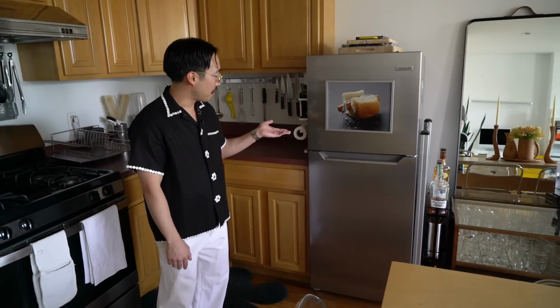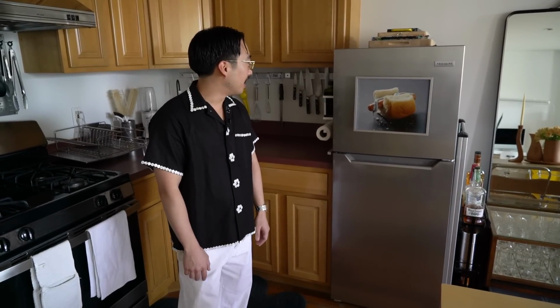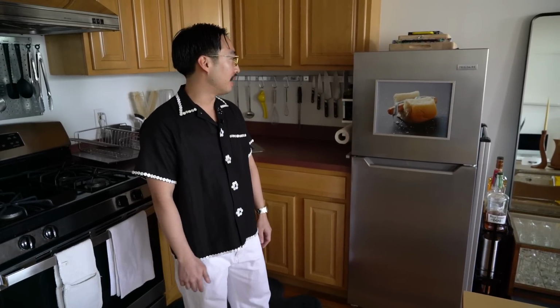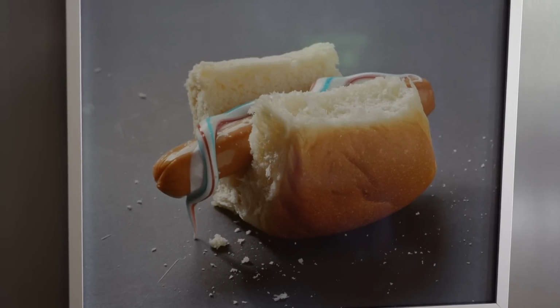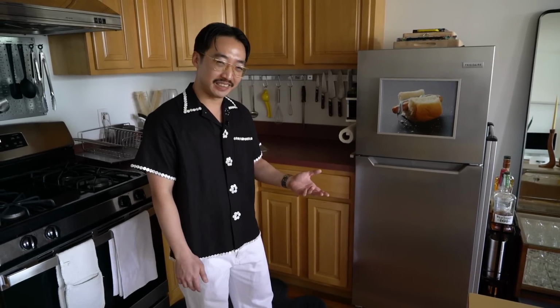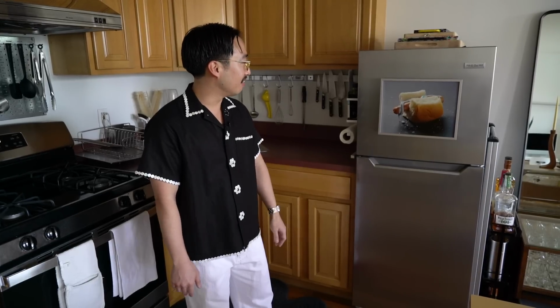This is a print from Torbjorn Rodland. It was a birthday present from my boss, Rosetta. She actually has the same one in her library in her home in LA. But I really love it. I didn't have it hanging for the past year, because I didn't know where to put it in my apartment, but I thought maybe my fridge could be a good spot because it's a hot dog with some toothpaste on it. So it was either my bathroom or my kitchen, and I think it fits in really nicely here.